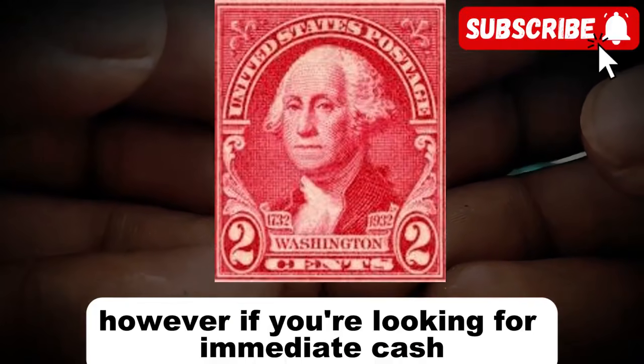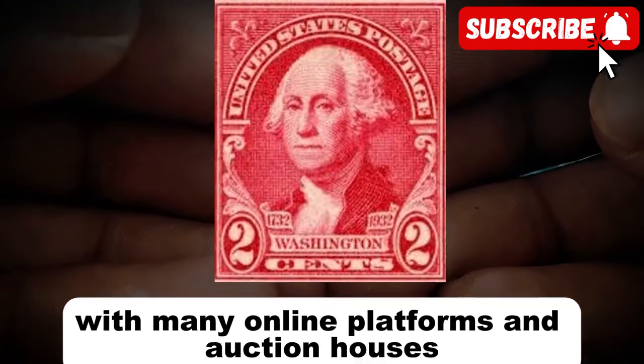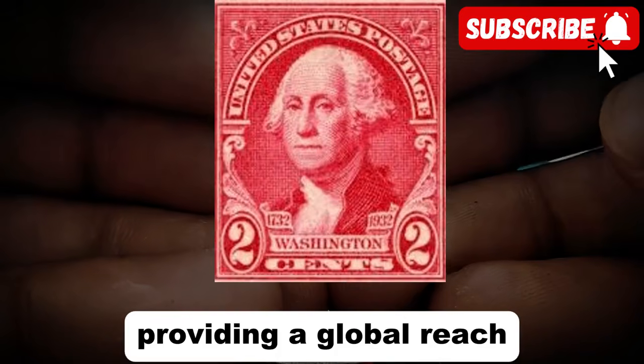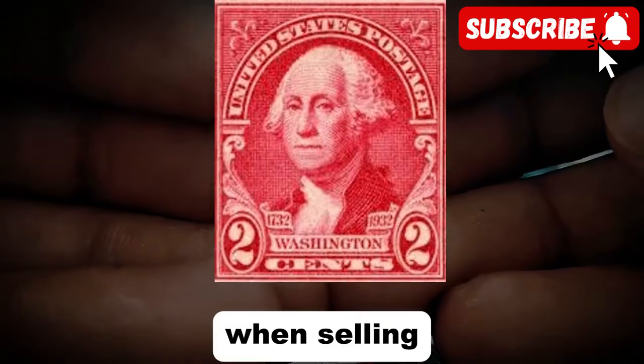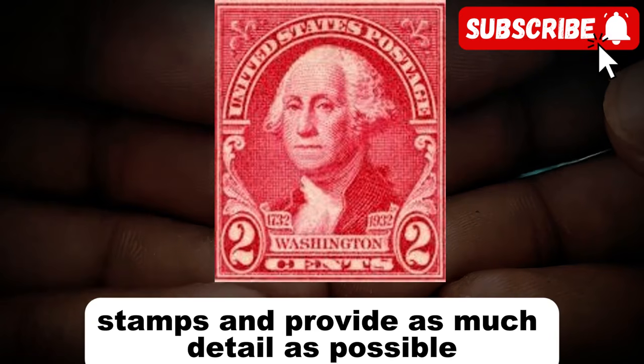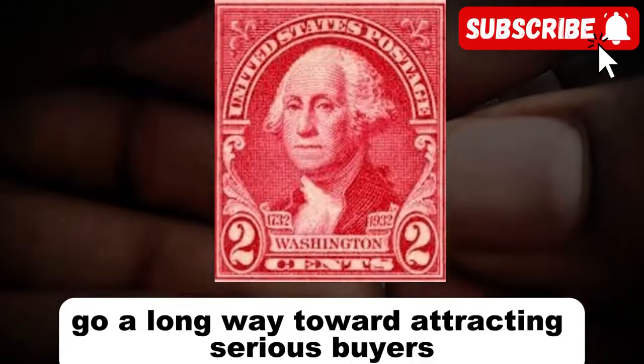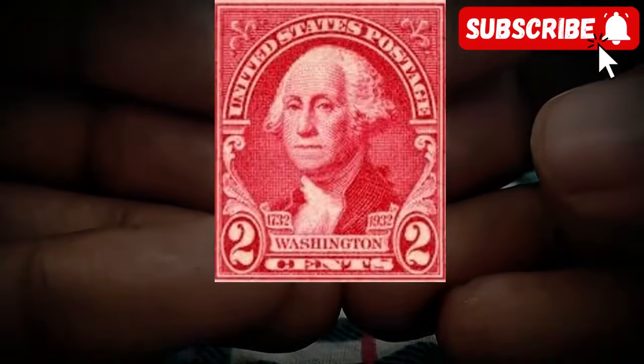However, if you're looking for immediate cash or want to downsize your collection, the current market is healthy, with many online platforms and auction houses providing a global reach. When selling, make sure to take high-quality photographs of your stamps and provide as much detail as possible. Transparency and accurate descriptions go a long way toward attracting serious buyers.